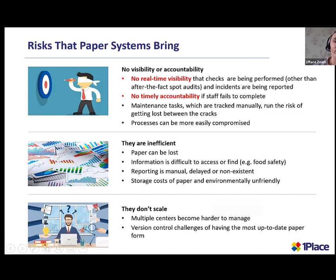So currently the risk that paper systems bring is that there's no real-time visibility, and so therefore there's no accountability. If you can't measure something, you can't act on something, and you're not able to spot trends, be it behaviours from certain members, or maintenance or hazards issues being tracked, and so therefore those processes can be compromised, and therefore the safety of the children and the business risk intensifies as well.